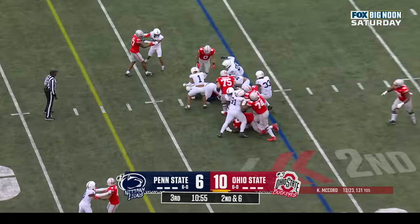Low snap handled by Aller underneath, incomplete. And they just don't have guys that are able to win on the outside. Aller again. Throws on the move. Clifford the target. Fourth and 30. And a sack.